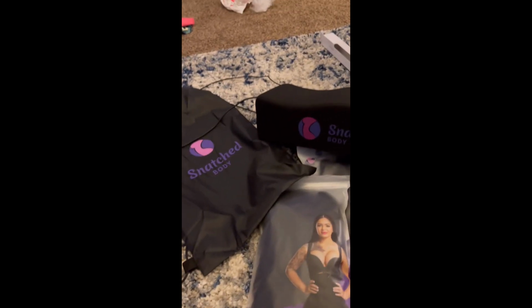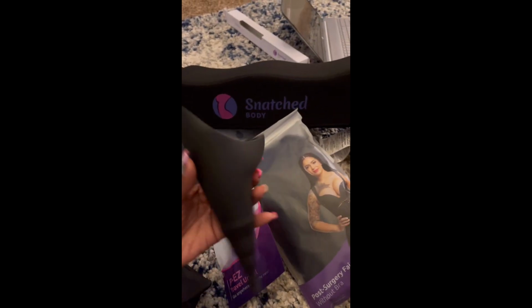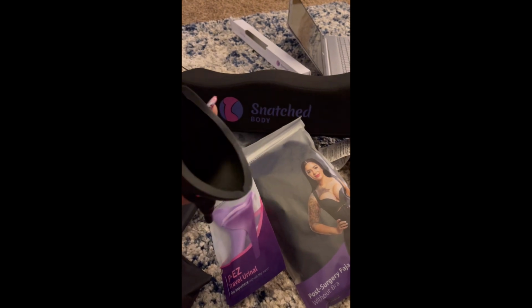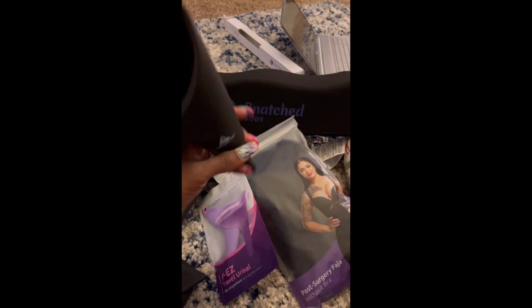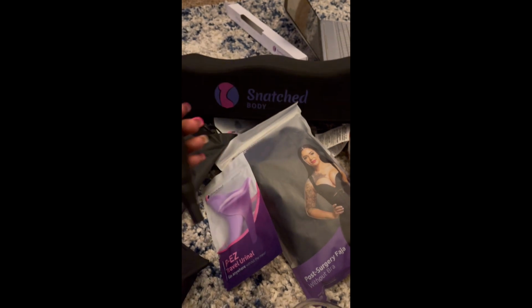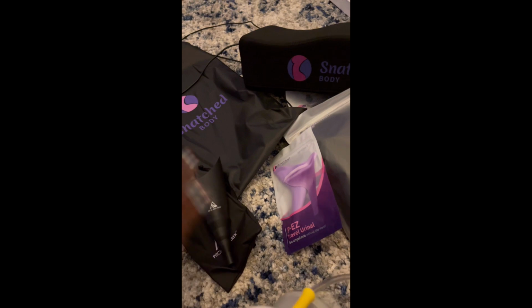And lastly, I can't think of anything else, but here are the urinals that I was telling you guys about. I actually think I'm going to like this one better. It seems sturdier, and I just don't want to pee all over the place. And the thing about this one, I know this sounds crazy, is that it can fit inside of a bottle. I don't know if that matters.